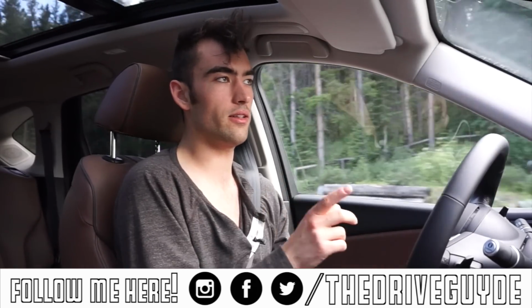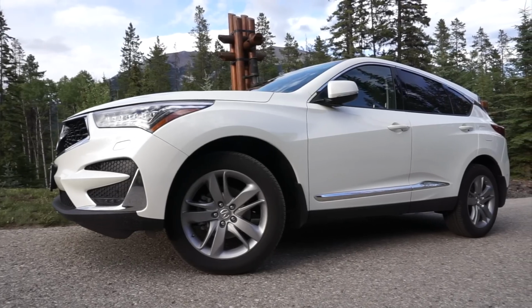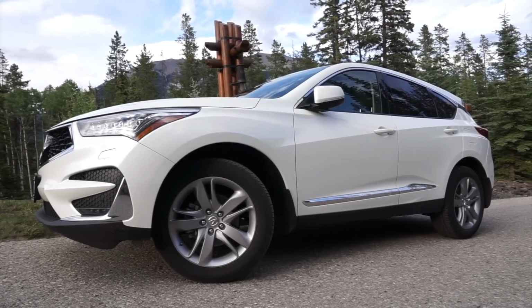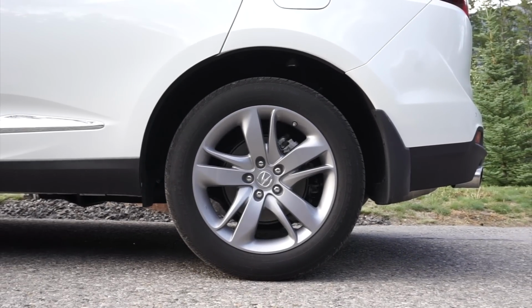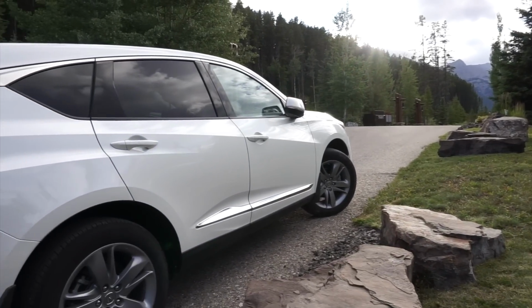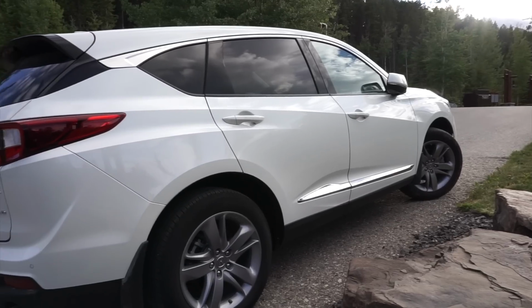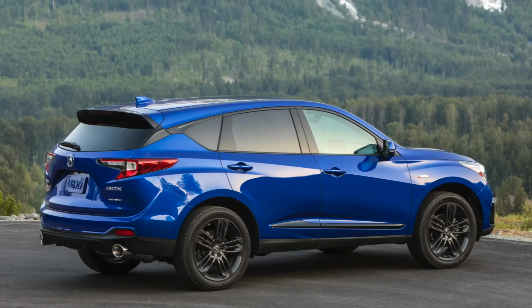But the thing that is strange is the size of the wheel wells. The wheels that we currently have here are 19 inches, and you can go up to as large as 20 inches for the A-Spec trim, but I find that the wheels are just too small in that space. They do need to be bigger to really complete the look of this car. Another factor with that A-Spec as well is that those wheels are blacked out, so maybe that contributes to what I think is a better looking trim.